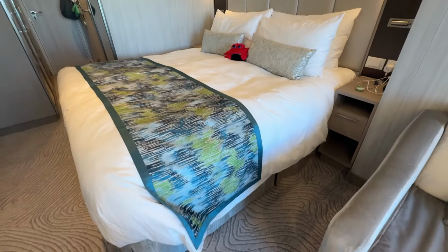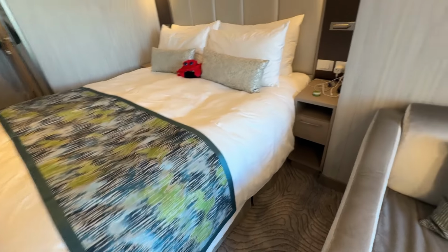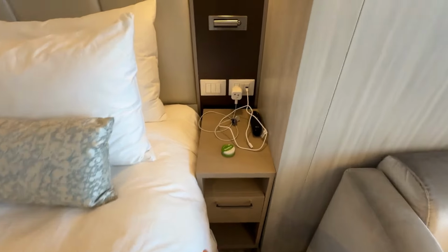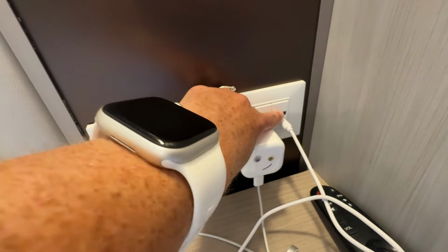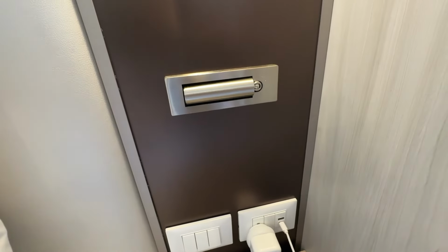Yeah. And then over here, the bed. There's lots of room underneath for your suitcases. And then we've got some drawers next to the bed. Loads more plugs. That's an American one, USB, USB-C.